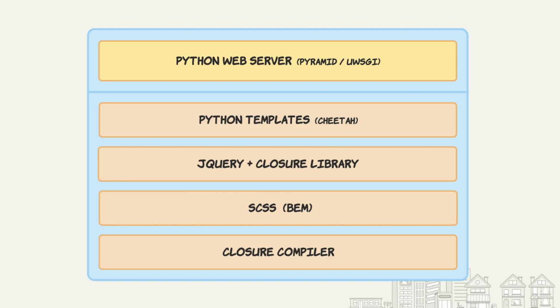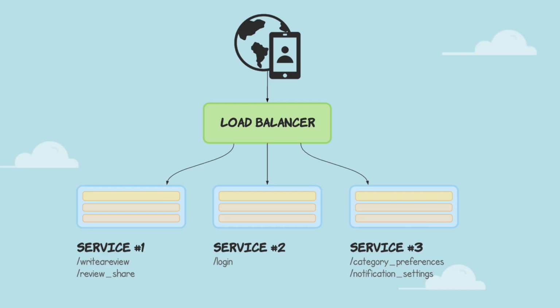Reminder: this is what our stack looks like. We have our Python web server at the top there. A slightly more accurate description of what our Yelp ecosystem looks like would be this. So Yelp is actually multiple websites all glued together at the load balancer level. Different user flows might be grouped together, and their endpoints might be served by these different services. So for example, all of the pages related to booking things and reserving things on Yelp are served by the reservation pages service.